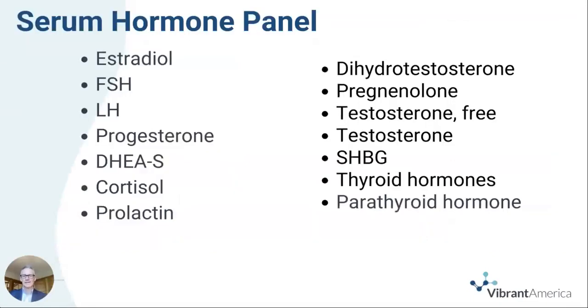All right. These are all the hormones that you'll see on a serum hormone panel. So again, estrogen, progesterone, excellent for testosterone, sex hormone binding globulin. Many of these hormones on here need to be measured in serum.